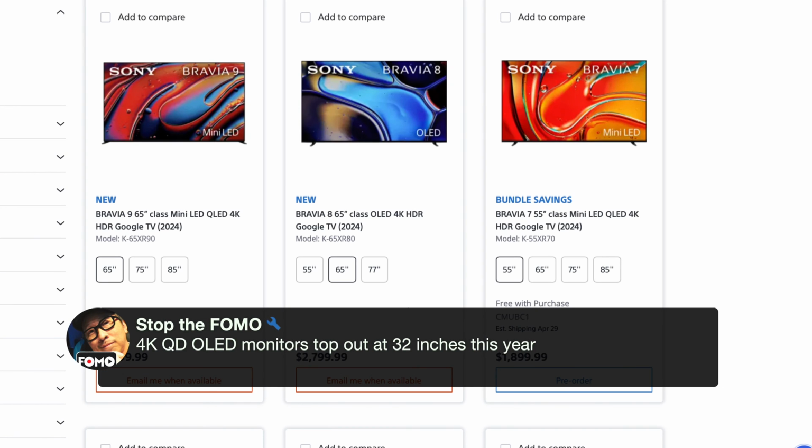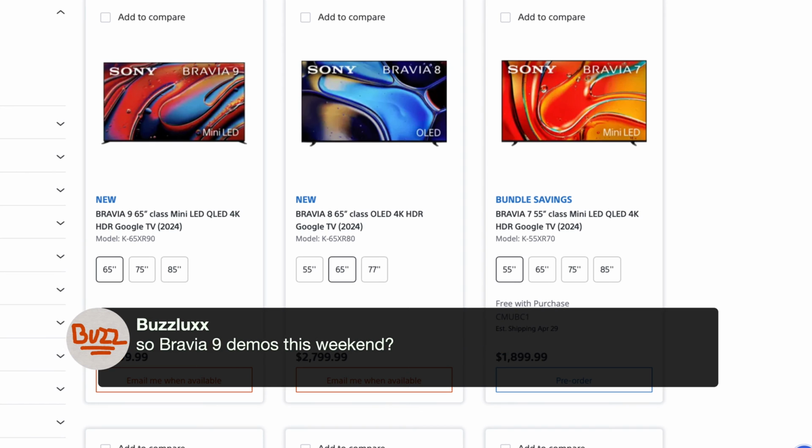4K QD-OLED monitors top out at 32 inches this year. Bravia 9 demos this weekend? Nope. You won't see the Bravia 9 for a while.